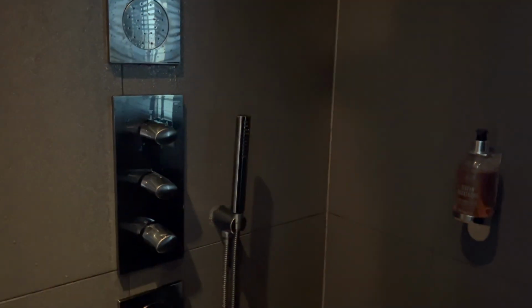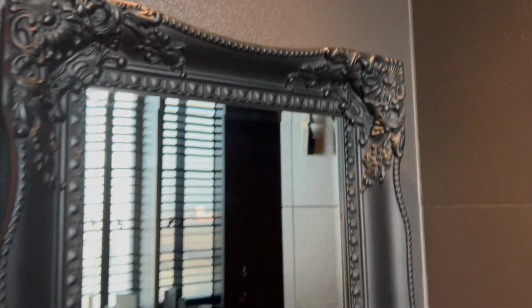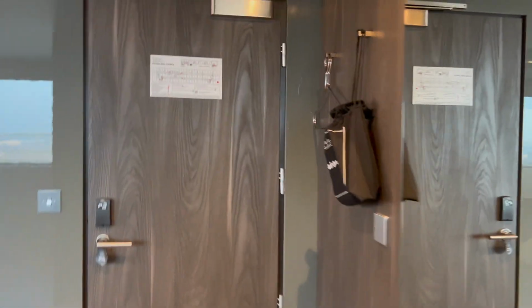This isn't the case. You have your own little shower cubicle which has got the big shower head at the top. You can have a waterfall version, or you can be hit from the side, and then you've got a little handheld one as well. You've got complimentary soap, hand stuff, a bougie mirror, sink and stuff, which is cool.